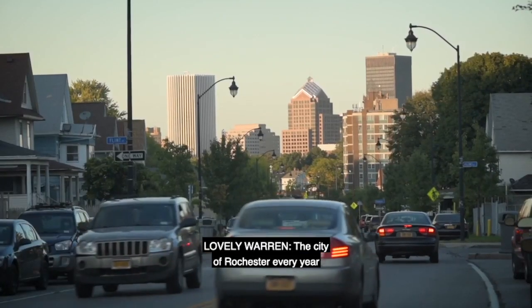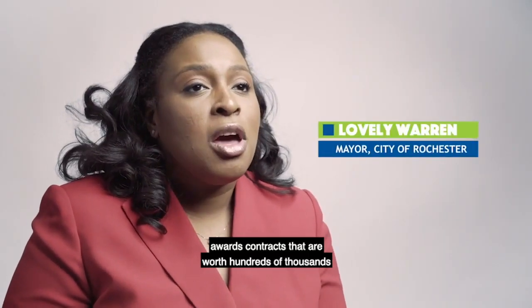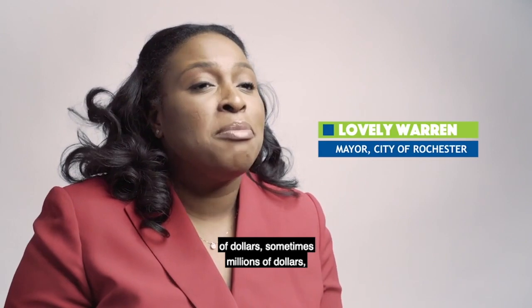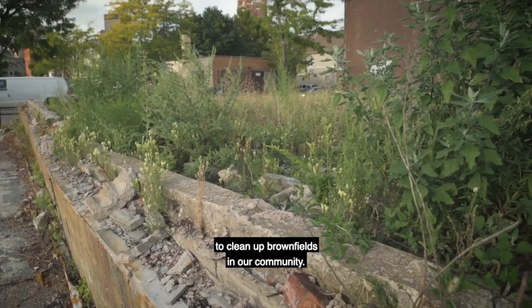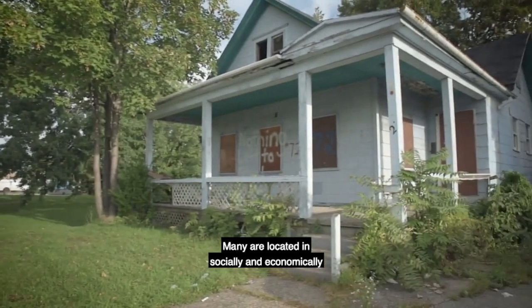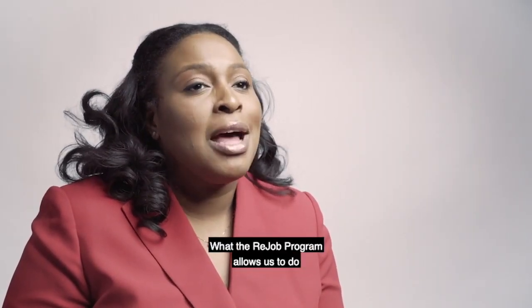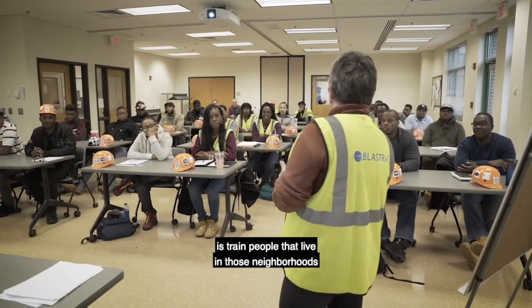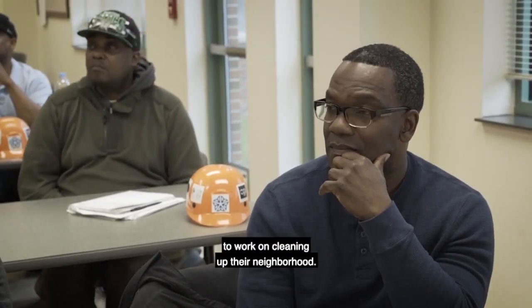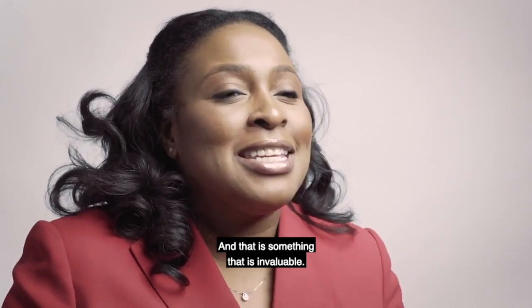The City of Rochester every year awards contracts that are worth hundreds of thousands of dollars, sometimes millions of dollars, to clean up brownfields in our community. Many are located in socially and economically disadvantaged communities. What the ReJob program allows us to do is train people that live in those neighborhoods to work on cleaning up their neighborhood. And that is something that is invaluable.